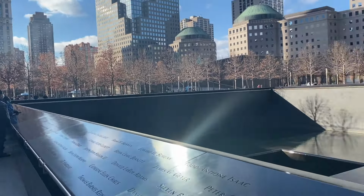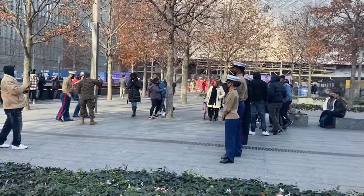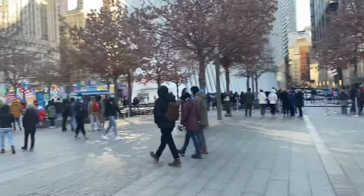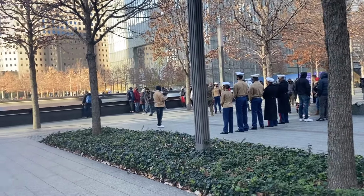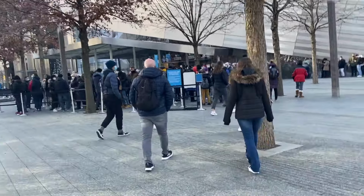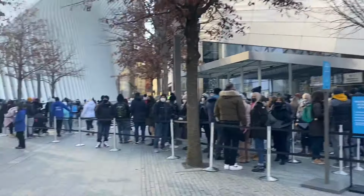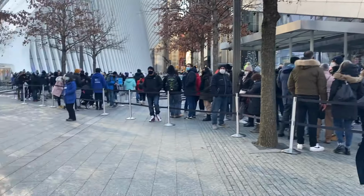So it's Veterans Day, apparently, today in New York, so it was doing some kind of, I know what I mean, some like ceremony, that's the word, over there. So we better go and check out this because there's a massive queue. We have pre-booked, so hopefully we're going to get in sometime soon because there is a massive queue.